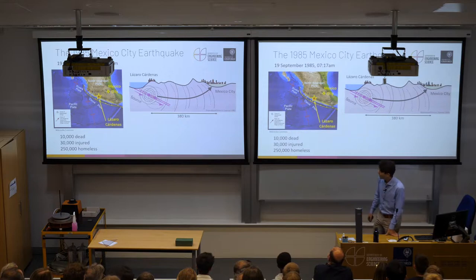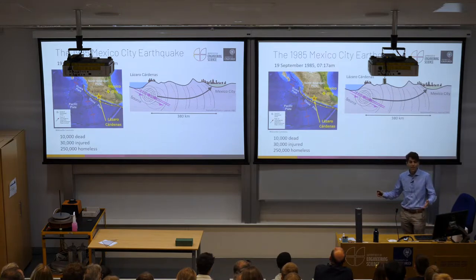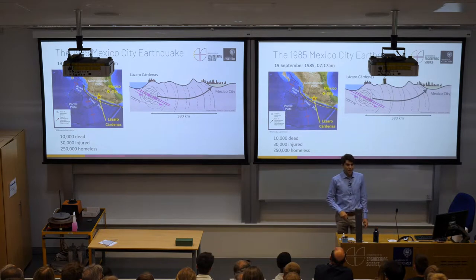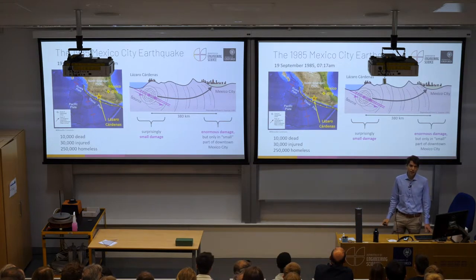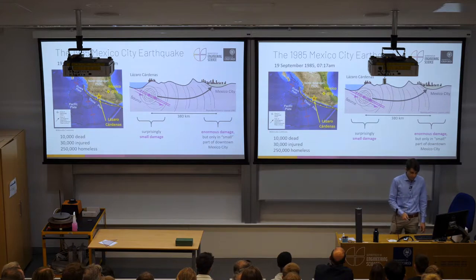So Mexico City, you can see over here, if the pink color is rock, it's built actually on what used to be a lake. It's a lake that gradually got filled with lake deposits. So it's very soft ground, and the city is on top of that. We'll come back to that towards the end of the talk. There was surprisingly small damage at the epicenter and enormous damage in Mexico City, but it was concentrated in a small part of downtown. So huge damage, but not a very large area.